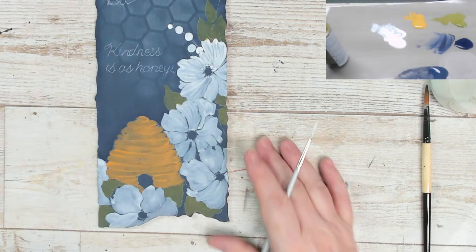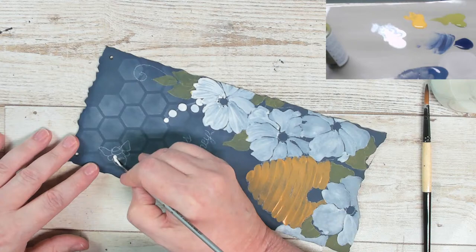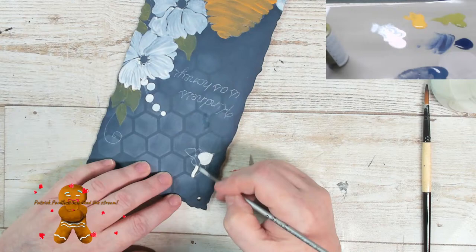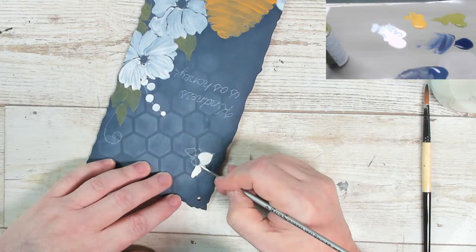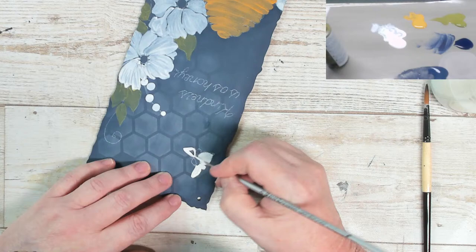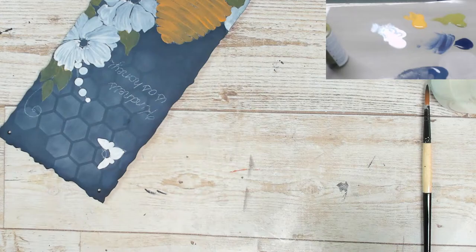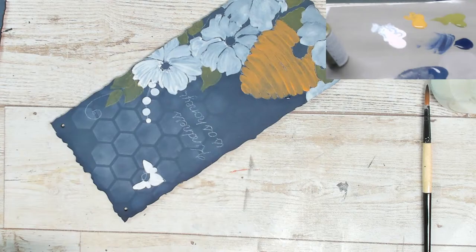So I'm going to put a coat of white on the fuzzy butt of our bumblebee. And then I'm going to paint the wings as well. Now those wings can be one coat. We're not gonna putz with them too much. Here we go. How can you not love a fuzzy butt bumblebee? I mean, really. So if you're painting the dimensional bee for this, the process is exactly the same. The only thing that changes is the size of the bee. So you don't have to worry about it.